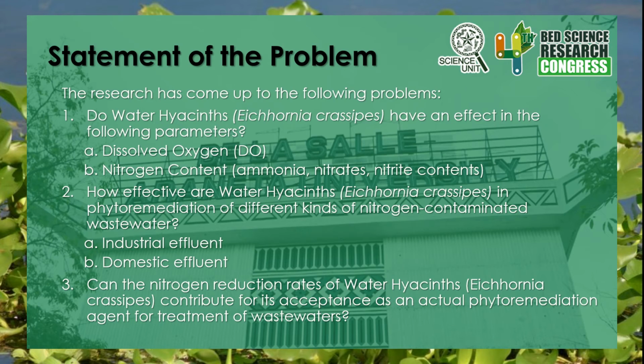Do water hyacinths have an effect in the parameters which compose of dissolved oxygen and nitrogen content? How effective are water hyacinths in phytoremediation of different kinds of nitrogen-contaminated wastewater? These two are industrial and domestic type effluents.